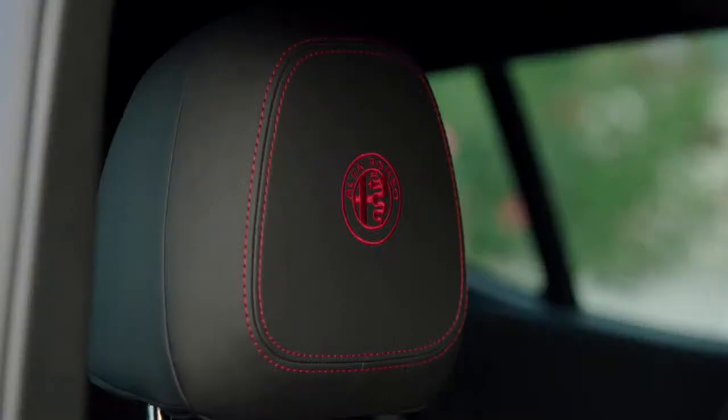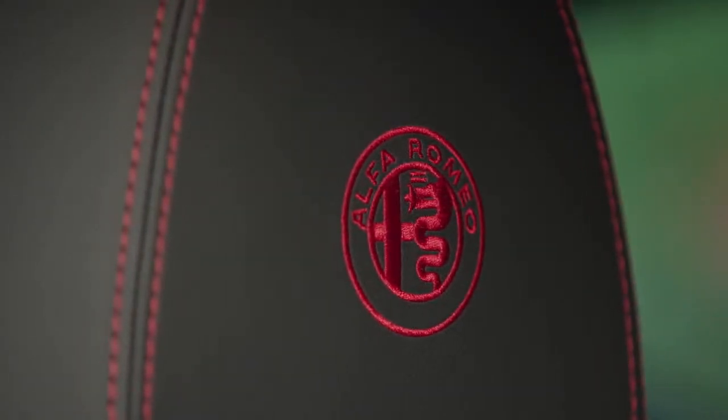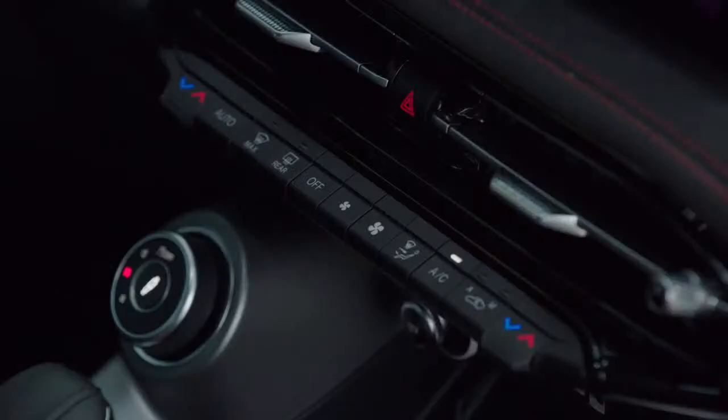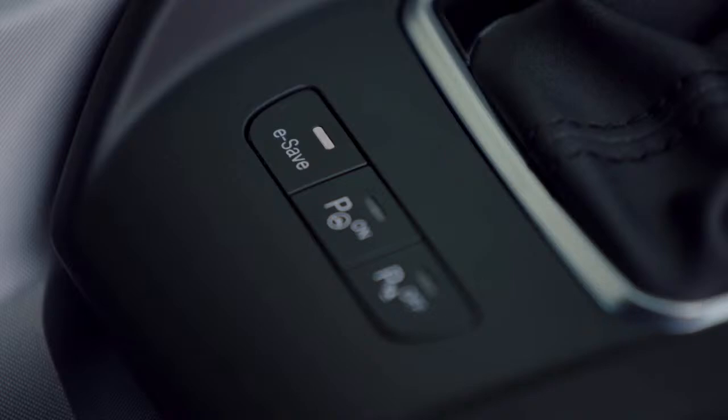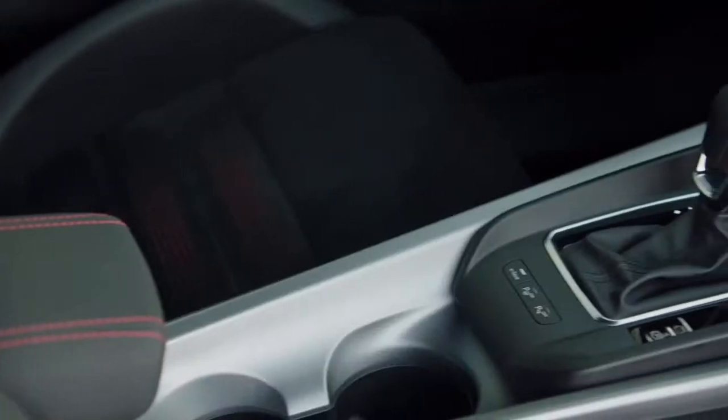Cargo room, adequate, but remember, this is a small SUV. What I liked, rear seat legroom is outstanding, believe it or not, in this vehicle. This is a PHEV, a partial hybrid electric vehicle, a plug-in, a 1.3-liter turbocharged gasoline engine creates 285 horsepower and 295 pound-feet of torque. 6-speed automatic transmission. It will tow up to 1 ton.